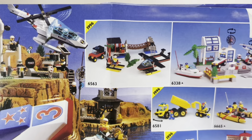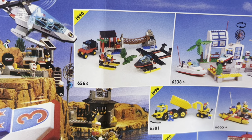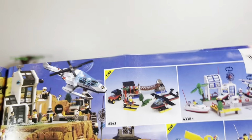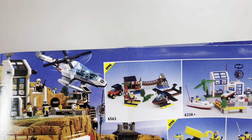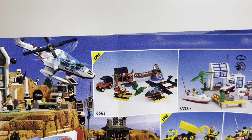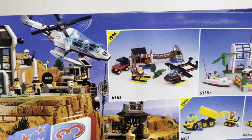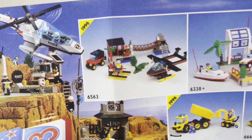This is cool. So it's like a bayou set, like a Louisiana bayou swamp. You know, you get like a... Oh gosh, sorry, this is getting blurry. There you go. You get like that swamp. Oh, I forgot what those are called.